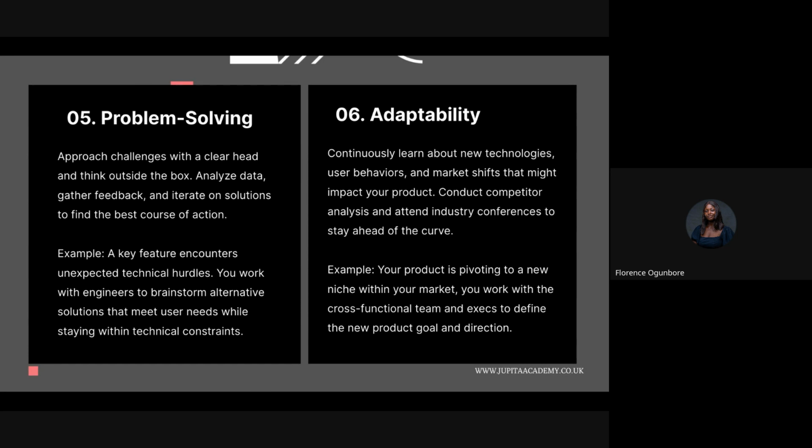Adaptability, trust me, if you want to be a PM, you have to be able to adapt. You have to continually learn about new technologies, your market, industry trends, all these things, what your competitors are doing, what you can do to stay ahead of that curve. So an example is the product is pivoting to a new niche within the market. You don't panic, trust me. You adapt to the situation and work with everyone to ensure that you guys are aligned on the new goal and direction.